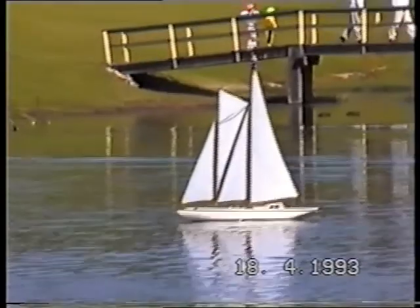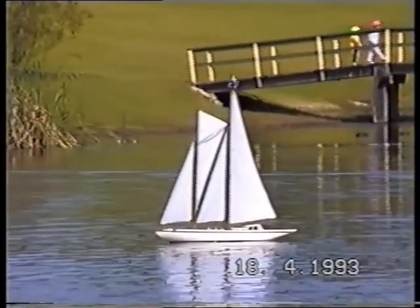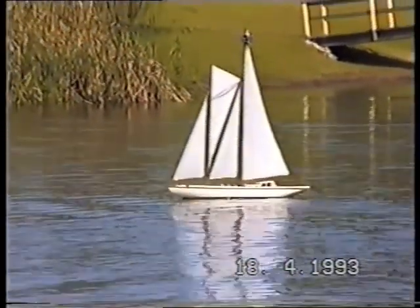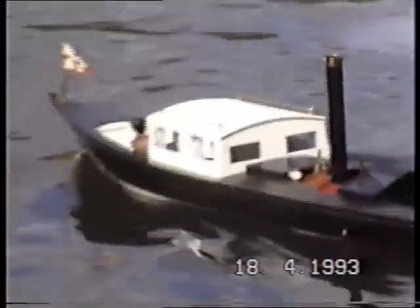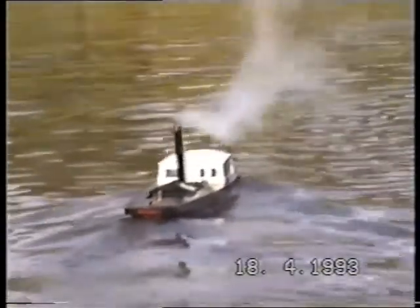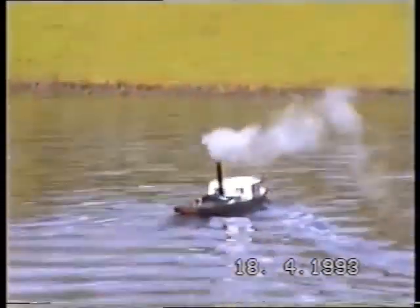Beautiful schooner. What have we here? Oh, that's a steam launch, Dolly, I think. Very light. No, it's not Dolly, it's too small.